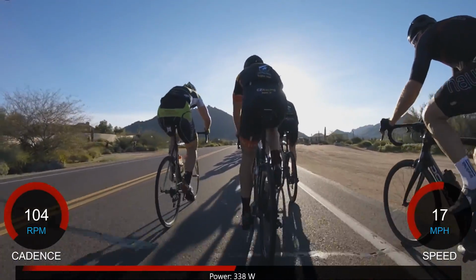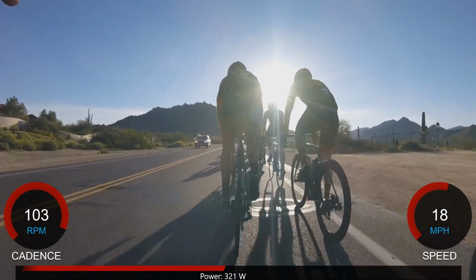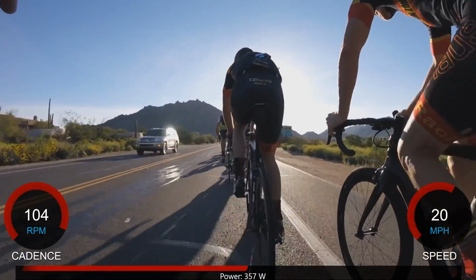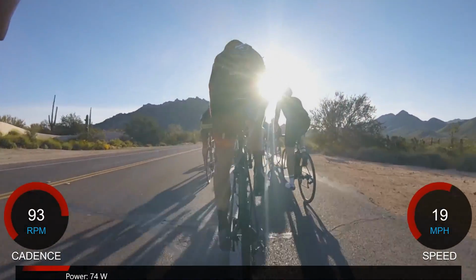Just stay hidden. Do not put your face in the wind. If you know that you consistently get dropped on your group ride, you can think of your group ride right now, and you know there's a climb that always comes up and you consistently get dropped, and you want to go up that climb farther, or maybe you want to be the first person over the top, you have to hide. You have to hide.